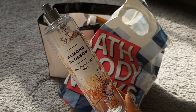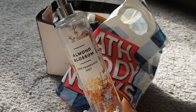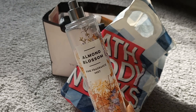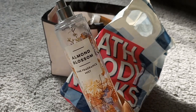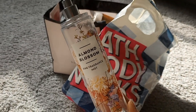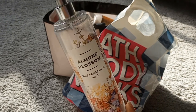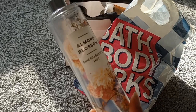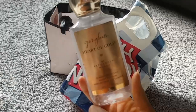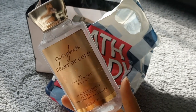Snowflakes and Cashmere has this DNA too, which maybe, I'm not sure, if you know, in the comment section, which one is older, Snowflakes and Cashmere or Almond Blossom, let me know. But I feel like they are kindred. They're not sisters, but they're definitely like some sort of cousins. So yeah, that was Almond Blossom. Nice, pretty, very warm. Next up, we have Gingham Heart of Gold.